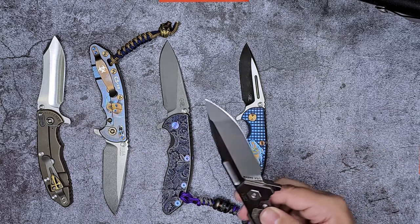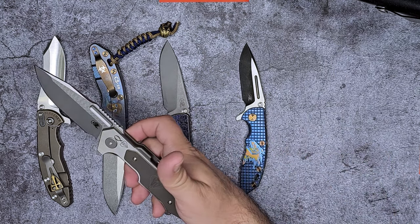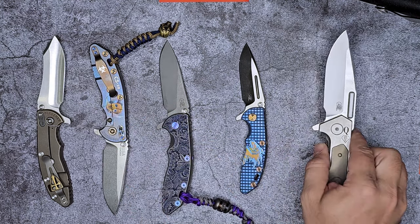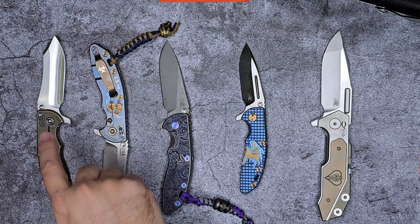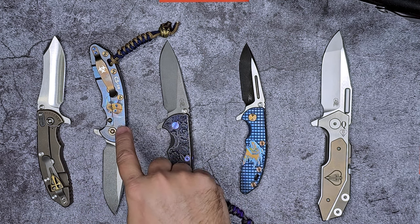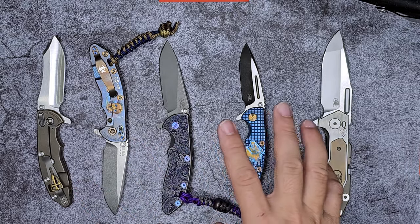The only one that I haven't modified at all is this one, because I've had it for a month or a month and a half or something. I probably won't modify anything on it just because it is what it is. But this one has the filler tab, the pocket clip. This one has hardware, pocket clip, filler tab, the whole works.